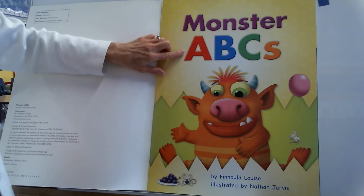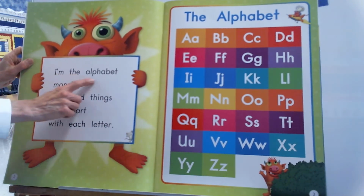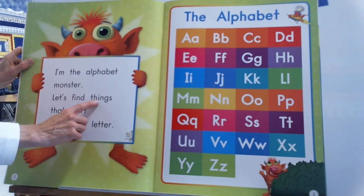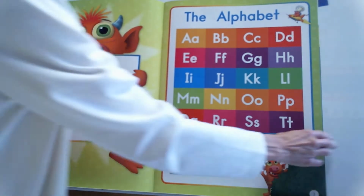Monster ABCs. I'm the alphabet monster. Let's find things that start with each letter. You know your ABCs.